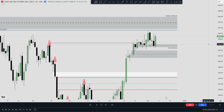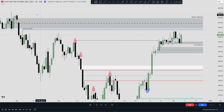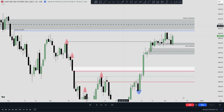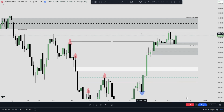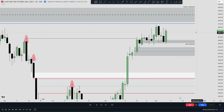So, coming into the daily here, some key things that I look for is overall draw on liquidity, and this is my main draw on liquidity for the week, as well as the opening of this weekly order block right here. I wanted to see if we could get up into that level, as well as the overall fact that we did have this bullish order block here where price came down into the order block, but the bodies, as you can see, the bodies respecting that 50% mean threshold of the order block.